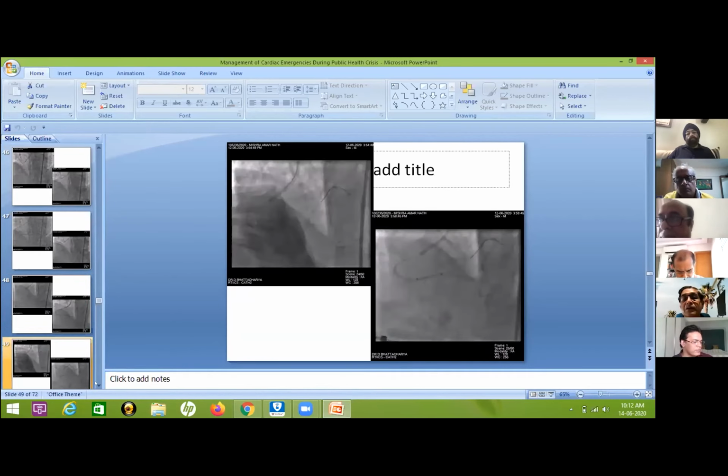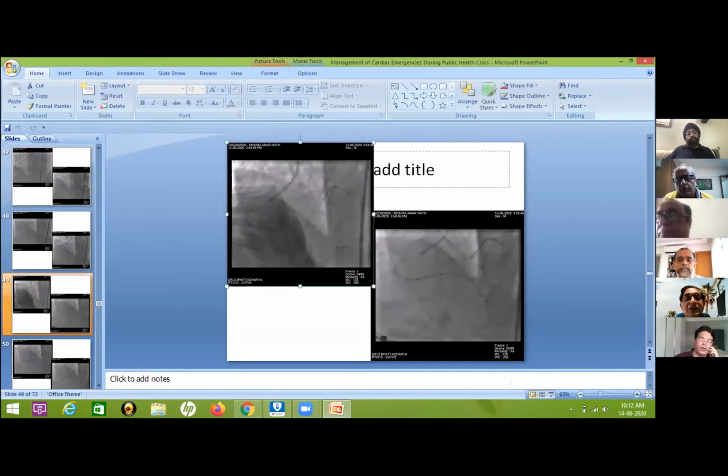Sorry to intervene. You can click on this image and play this in this view also. Yeah, I'm trying to do that. Can you go on a slideshow? If you go on a slideshow, maybe it starts playing. Yeah, I'll try that. Yeah, and now click it.